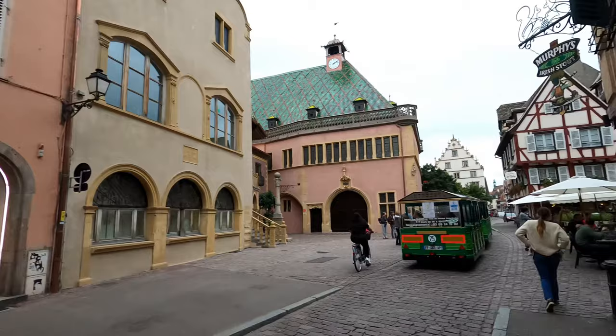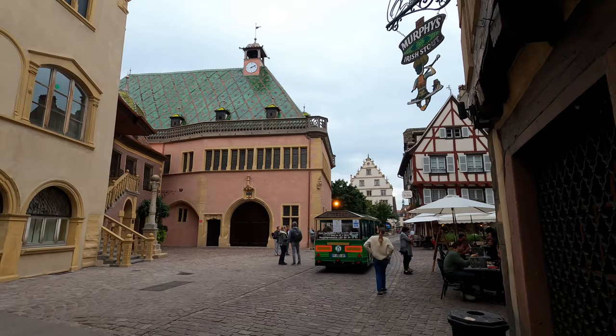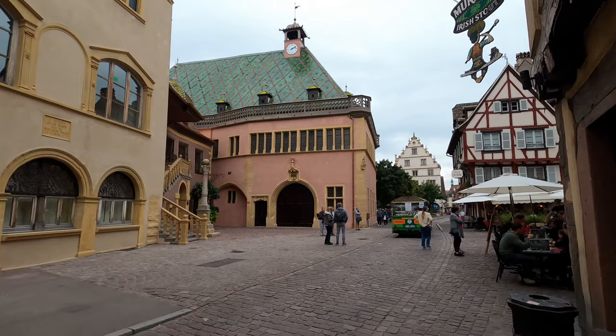Okay, just had some lunch walking through Old Town, Colmar, heading back to the train station after just a short trip down here.